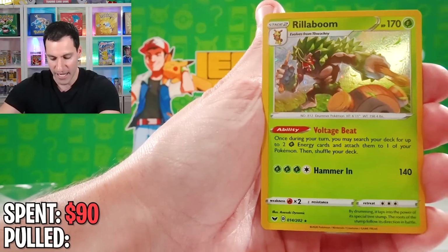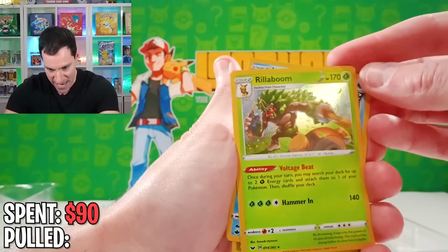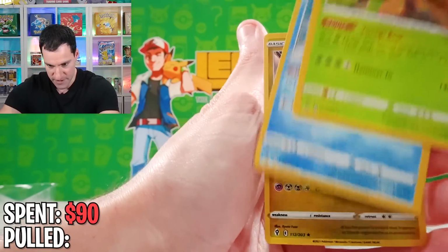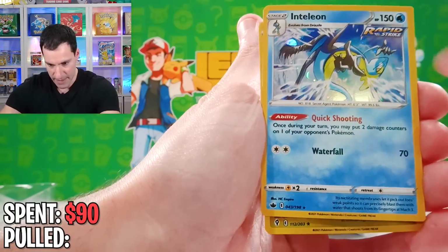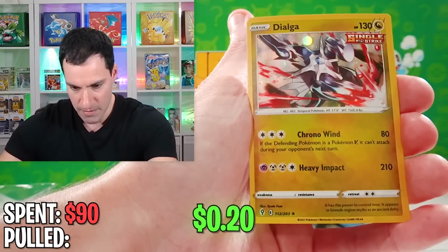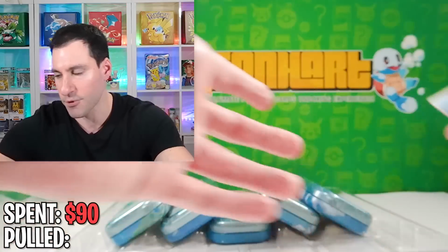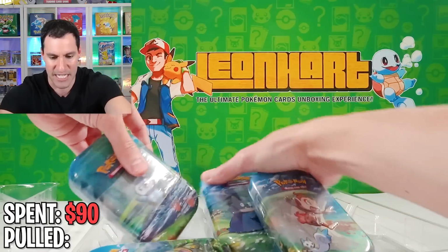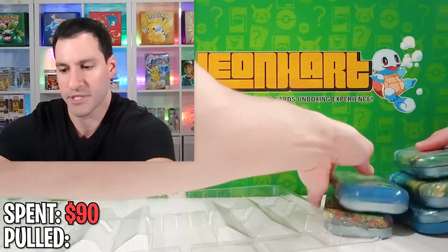But we are gonna find out the actual packs on the inside. I'm going way too fast through these. There's Rillaboom, one of my favorites from the following. Inteleon. It's got Leon in its name, but it's not my favorite. And then a random Dialga out of absolute nowhere. So there are the promo cards, just making sure everything's good. We got the tins! It's every single one of the tins. So I'm gonna take these out real quick, put these over here.